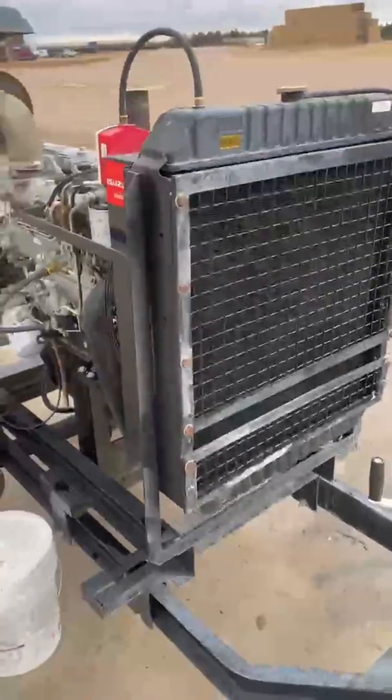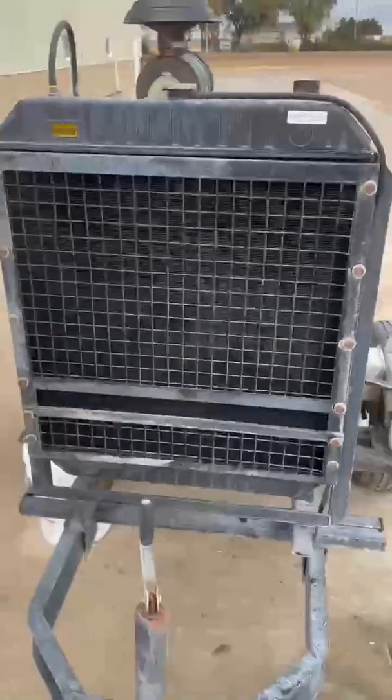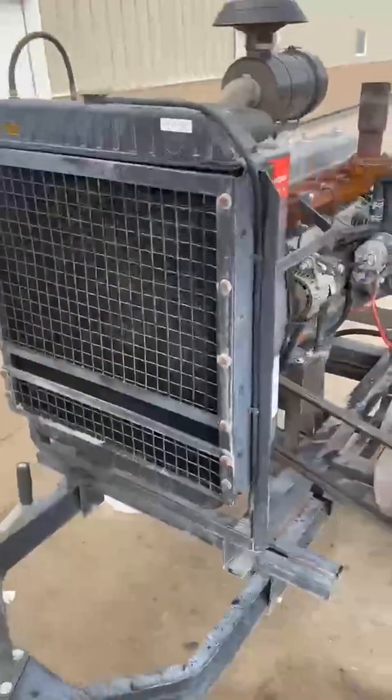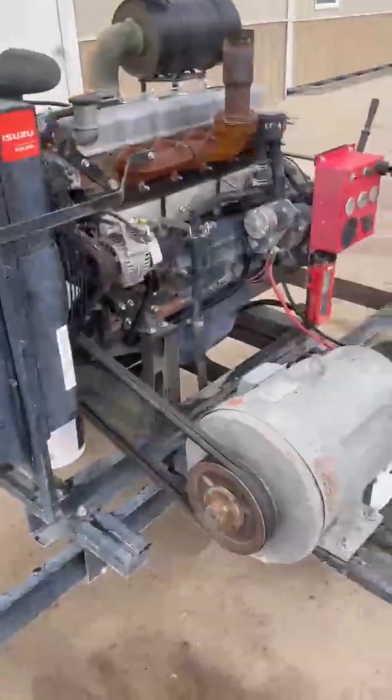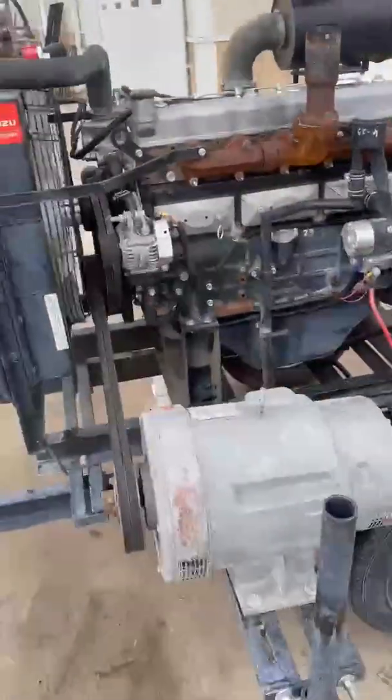It is a closed loop cooling system, self-contained. So you don't have to run the irrigation well water through the engine to keep it cool. It does have a belt drive three-phase generator on it.